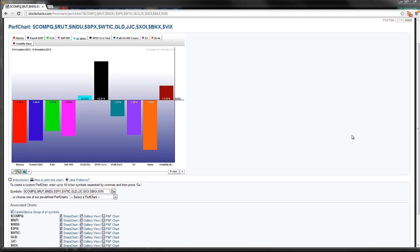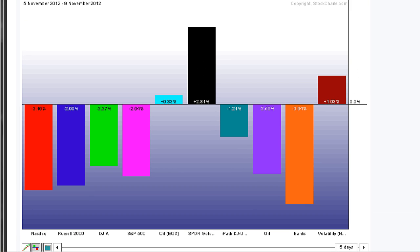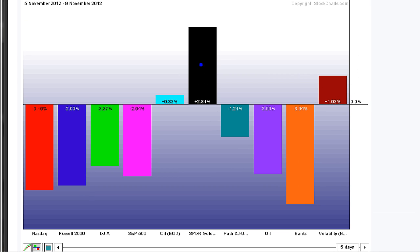I want to first start by taking a look to see how the indices and some key sectors closed on a percentage basis to close out the week here. You can see we have some nice movers to the downside and to the top side as volatility is picking up, and that's what we want to see as intraday day traders, to give us opportunities for entries for some shorts and some longs. So in any case, let's take a look to see how they closed.